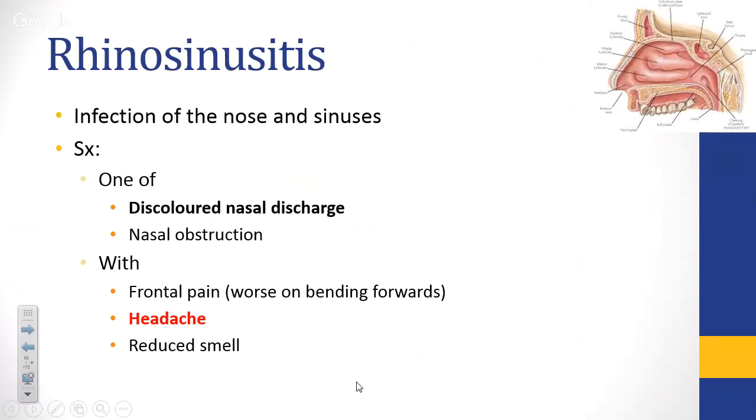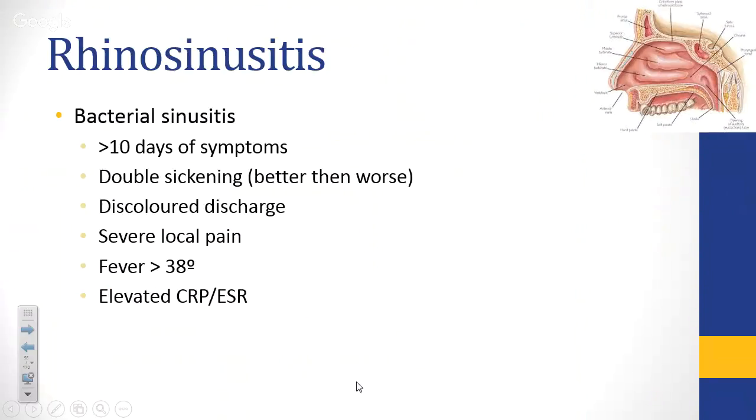Okay, so rhinosinusitis is infection of the nose and sinuses. The symptoms are discolored nasal discharge, so it's not just a clear runny nose like a cold, and nasal obstruction with frontal pain, headache, or reduced smell. The main thing that they'll give you in the question is discolored nasal discharge, maybe some frontal pain and a headache, and that'll be your sinusitis question, like in an MCQ.